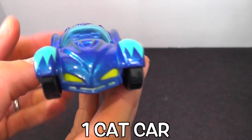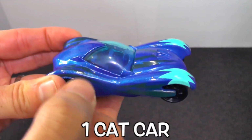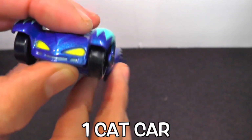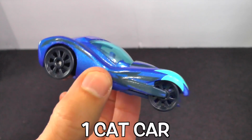Now, we're going to start with this one. So as you can see, this is special. Do you know why? You hear that? Because it is made of metal. It is, of course, a little Hot Wheels style. But what does this come from? What big play set do you use this?